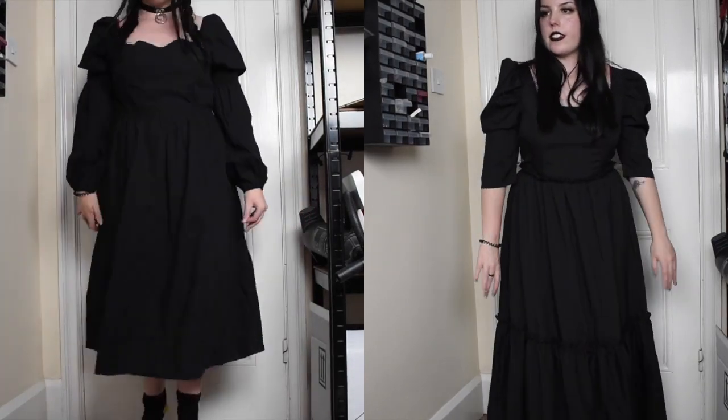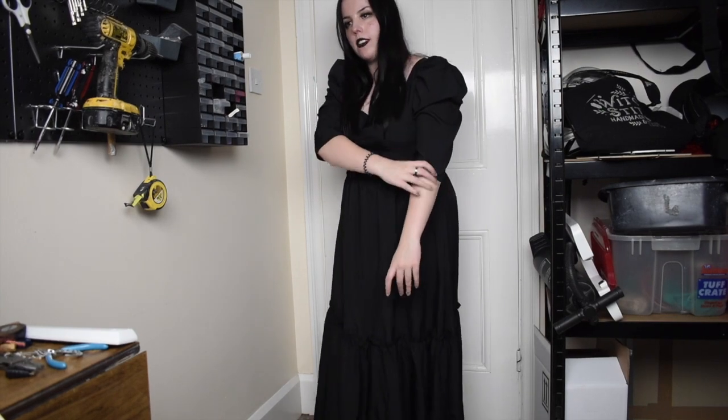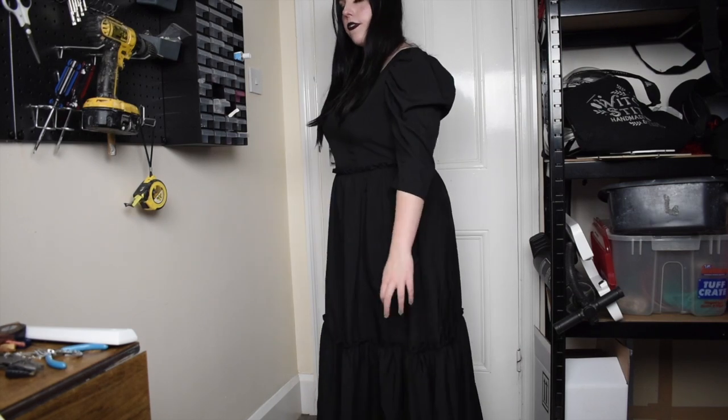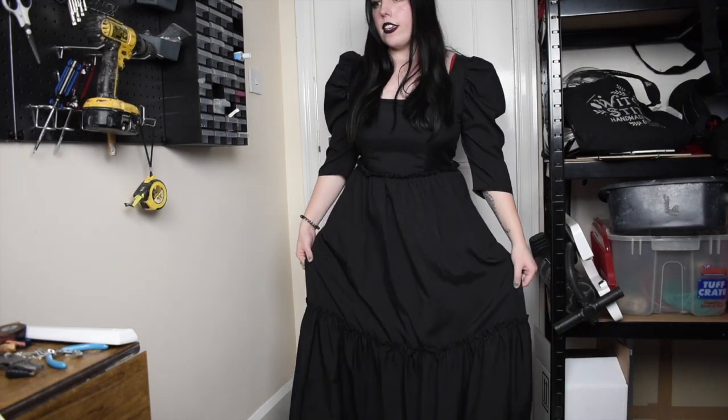Similar, obviously, in sleeve design. This one's much more mutton chop. It's thicker up here and slimmer down here. It's a very 1830s design. The waist fits me pretty much spot on. I can't remember what size this one is. I think this is in the large, but I think it looks really pretty.